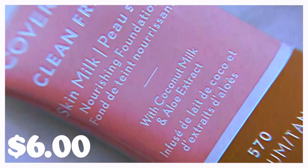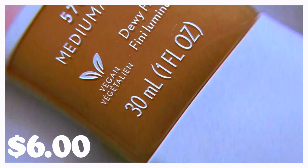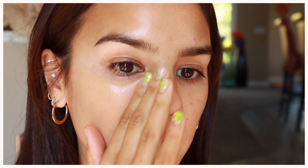I want to start off with a tinted moisturizer because I know most people really like that for day to day. The CoverGirl Skin Milk. This is so nice, lightweight, barely there coverage. It gives you like a light filter. It just evens out your skin tone. You can build it up.